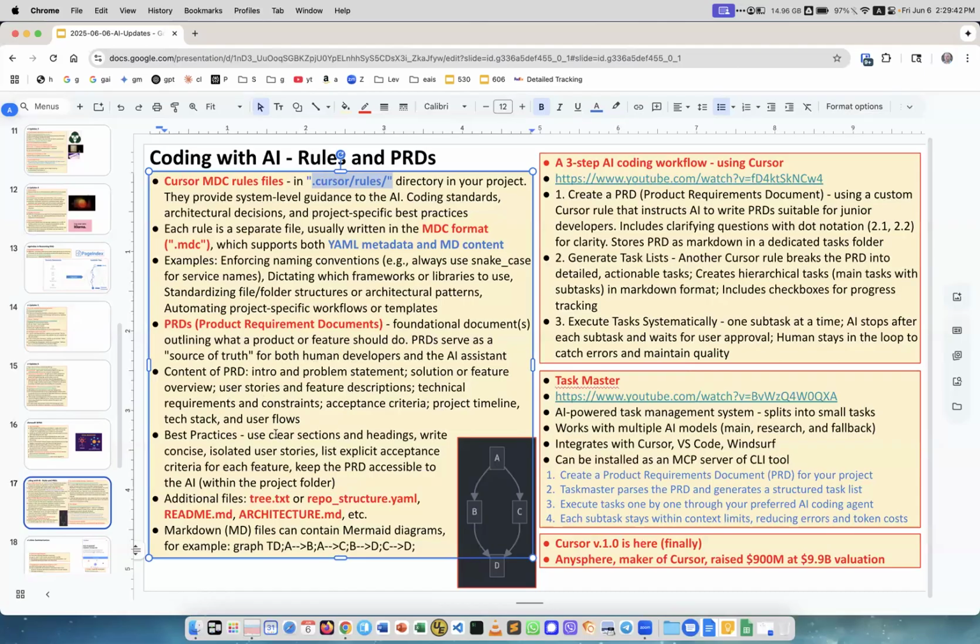Best practices: use clear sections and headings, write concise, isolated user stories, list explicit acceptance criteria for each feature, and keep the PRD accessible to the AI within the project folder. So you keep it with your code in a separate directory which has subdirectories and multiple documents. You can also create additional files, for example, the structure of your directories and files. You can do it as a text file or as a YAML file. You create a README file, an architecture MD file.